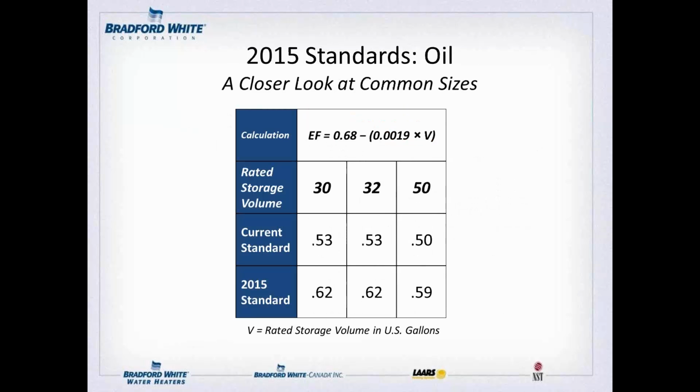A closer look at some of the oil sizes. Again, we took the formula and put in a couple of common capacities as we know them today. So for example, a 32-gallon oil-fired water heater: today's current minimum EF is 0.53. After 2015, it'll have to be 0.62.